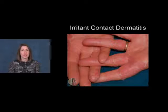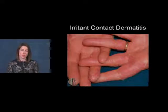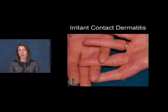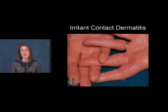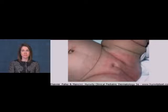And so we see this a lot with frequent hand washers, individuals who work with corrosive substances. The key is to remove the offending agent and to try to restore the epidermal barrier through good emollient use, really drying the hands well after hand washing, moisturizing afterwards, limiting hand washing, using alcohol-based hand sanitizers, assuming there aren't fissures in the skin, and then certainly topical steroids can help to reduce some of the inflammation as well.